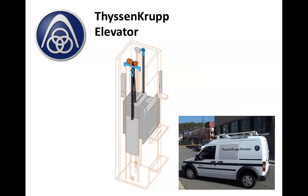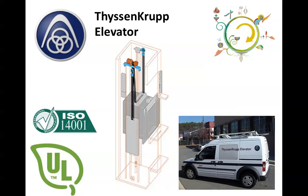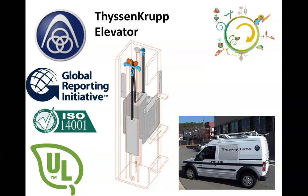They've set aggressive goals for 2020 to reduce energy use by 52%, reduce water use by 50%, and reduce waste volume by 54%. Did I mention that they're also ISO 14001 certified? Their elevator cabs also carry a green UL listing for indoor air quality, a boon to buildings seeking LEED rating, and they've been reporting to GRI standards since 2008, something Otis has yet to do.